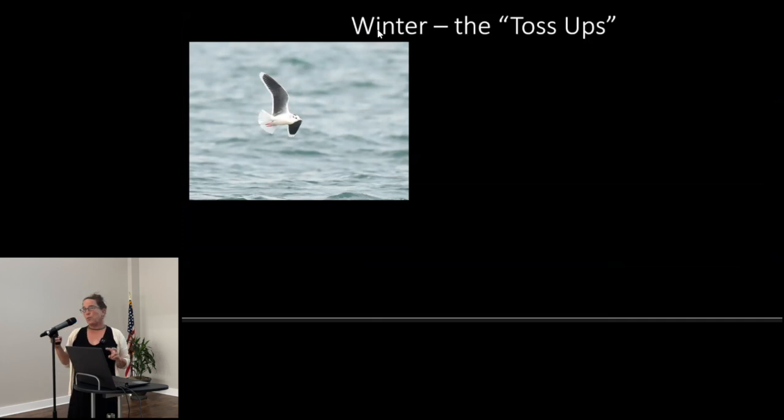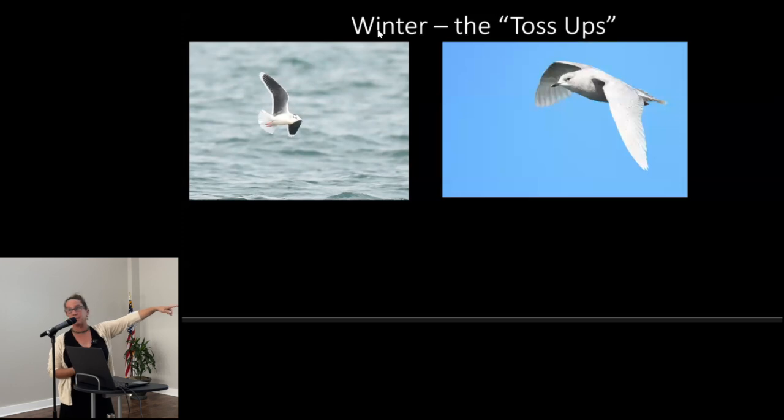We see what we call the white-winged gulls sometimes in the wintertime as well. This is an Iceland gull or Kumlien's gull. And typically we're seeing immatures of these birds. This one down here is a glaucous gull, which is much larger. But again, we typically see the immature plumages for these species, though occasionally we're lucky and we get to see an adult. That's an adult glaucous gull there on the bottom right.